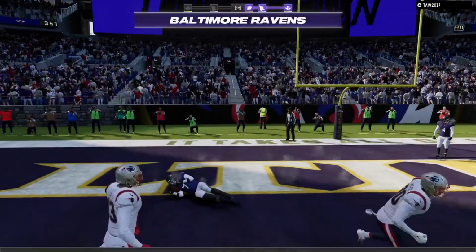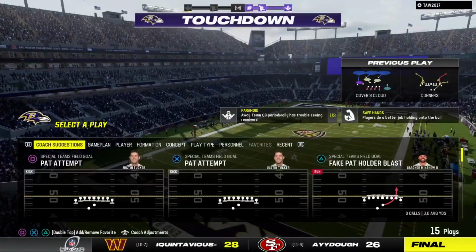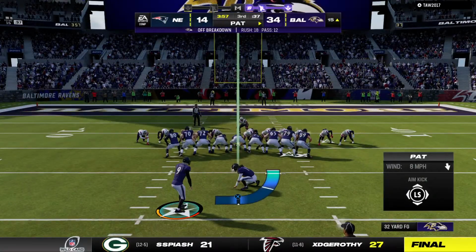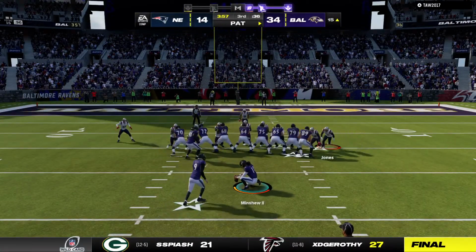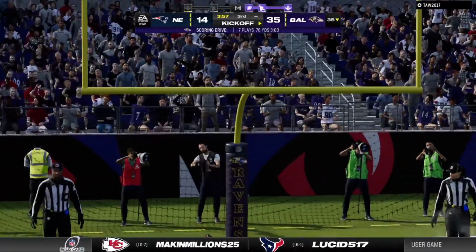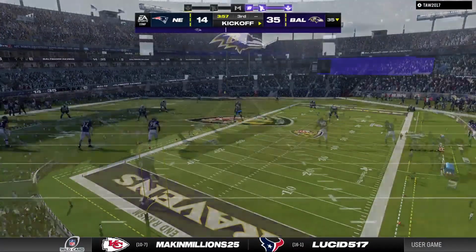This will be caught at about the 5. And in for the Ravens touchdown. Rashad Bateman. An 18-yard touchdown grab. And the Ravens continue to show why it pays to play at home in the postseason as they add on to their lead.